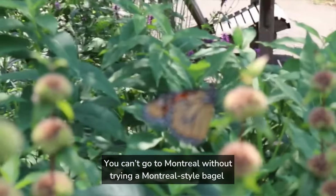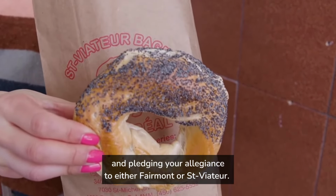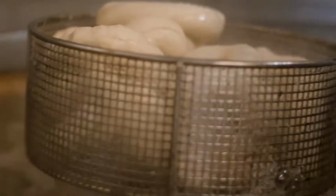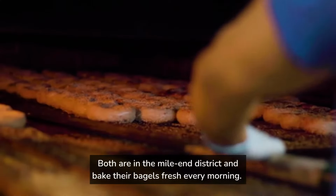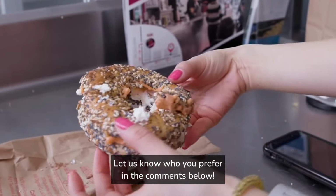You can't go to Montreal without trying a Montreal-style bagel and pledging your allegiance to either Fairmount or Saint-Viateur. Both are in the Mile End district and bake their bagels fresh every morning. Let us know who you prefer in the comments below.